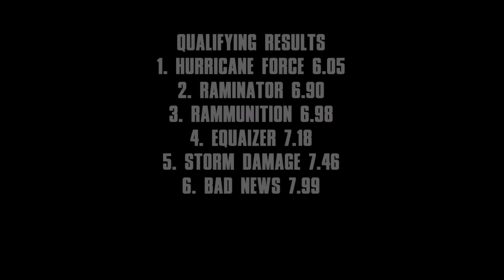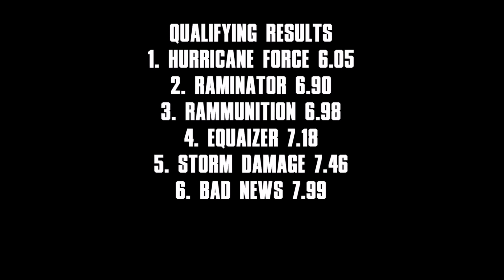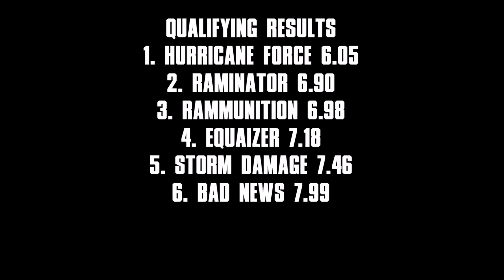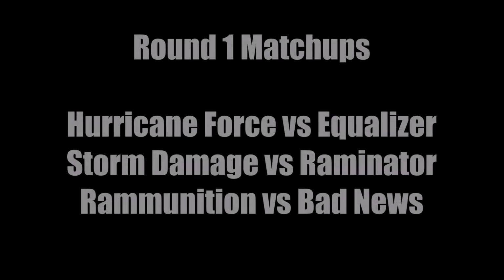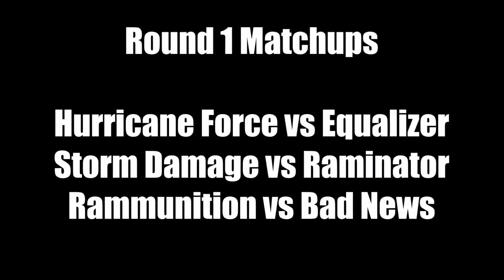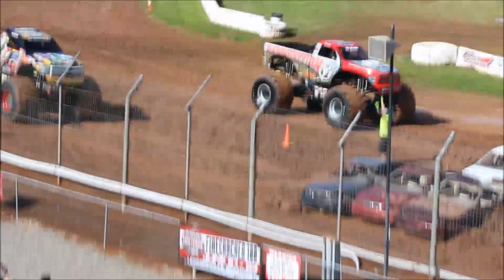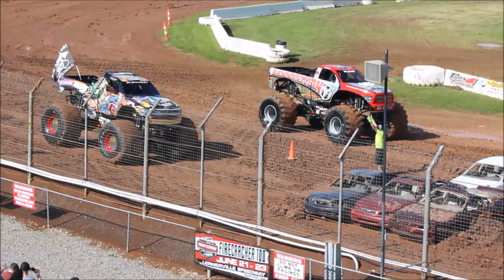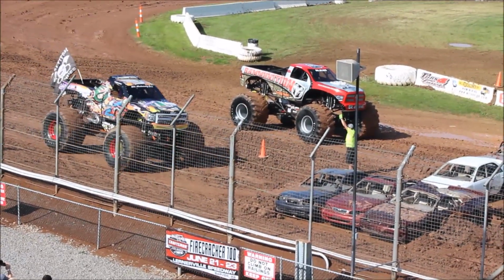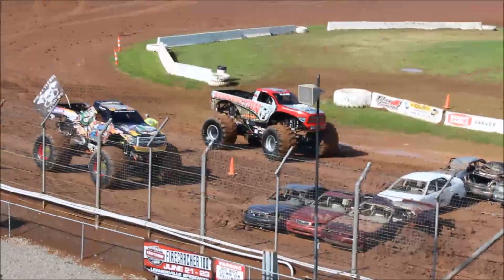And right now, we are going to show you the qualifying results. As you can see, Hurricane Force number 1, Raminator 2, Rammunition 3, Equalizer 4, Storm Damage 5, and Bad News is number 6. And here are the round 1 matchups. You can see 6 trucks, so we will have a fast loser in the semifinals. Who will it be? We're about to find out shortly. First race of the day, Rammunition in the far lane, Bad News Travels Fast in the near lane. We're about to find out who's going to the semifinals.